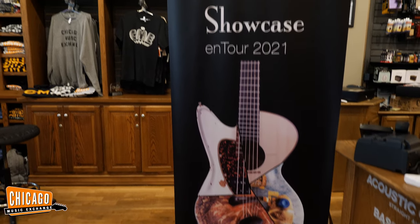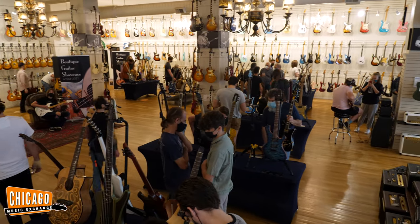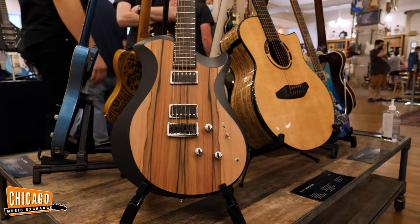Just what exactly is the Boutique Guitar Showcase? Yeah, the Boutique Guitar Showcase features instruments that I consider to be unique world-class instruments that contribute to the conversation of the guitar. So that may sound a little heady. What it simply means is that there are a lot of great guitars being made in the world, and I'm looking for people who have something to say that isn't currently being said by someone else, or they say it in a way that maybe is a little more interesting than the way someone else is saying it, you know? Such as this guitar, absolutely.